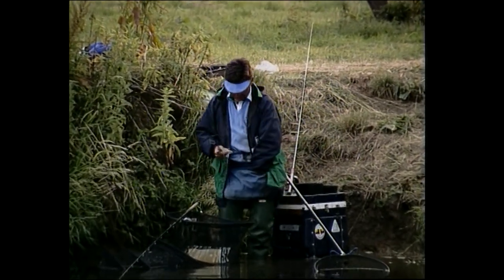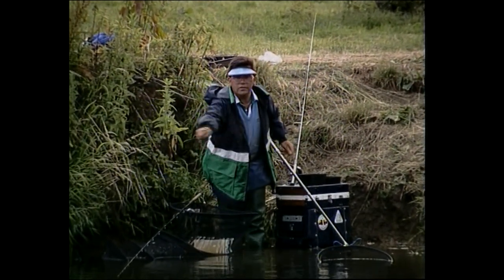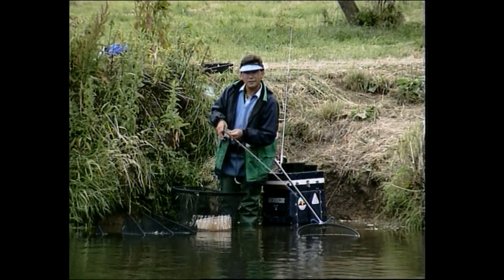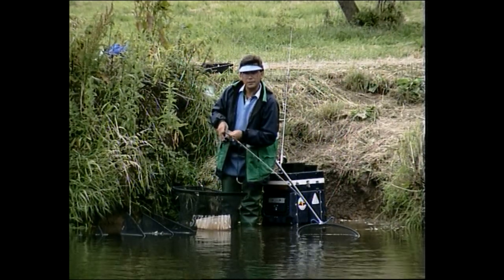But it's such a nice night now. It's been a horrible day weather-wise. We've had wind, rain, all sorts. This is definitely going to be our last cast. I could end up here all night.